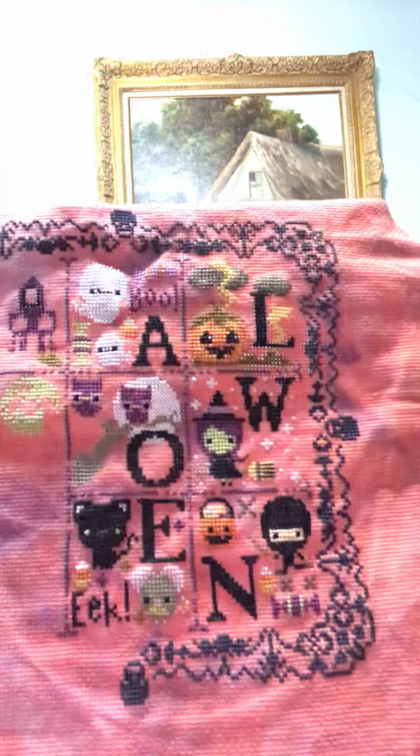It was the first week of October, so I did work on my Halloween stitching. The first one I worked on was my Halloween sampler by the Frosted Pumpkin Stitchery. This is on 14 count Aida by Picture This Plus in Voodoo.